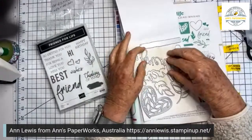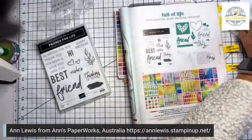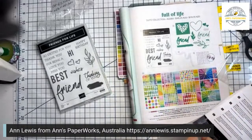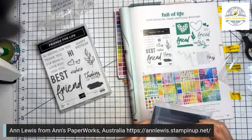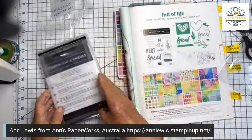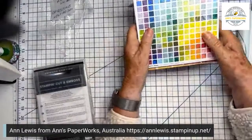Hopefully Christine's not watching this, because as you know, we always have it as a surprise. I will probably be using that in my sample for next Friday. But let's wait and see. I haven't actually got that organised. But who likes this paper?